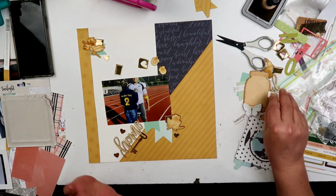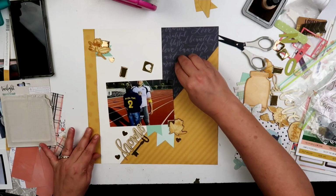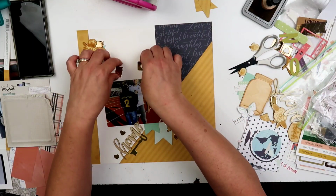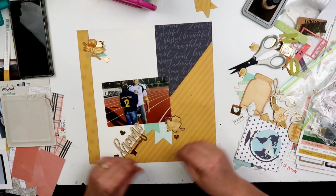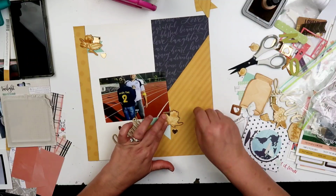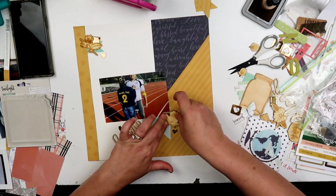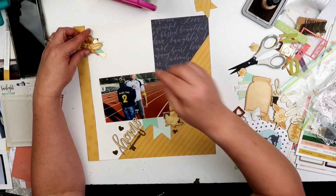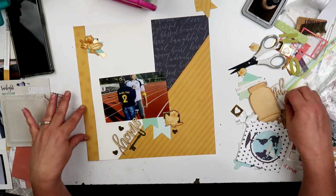Even though I do love the thought of the fireflies in Kansas, I'm gonna go ahead and push those to the side. Gonna go ahead and use these little stamp bits for layering pieces.